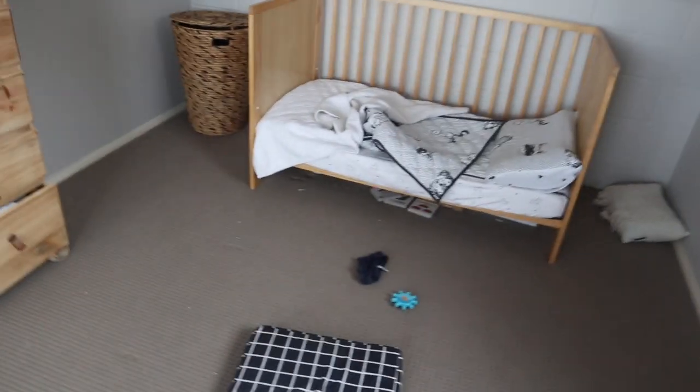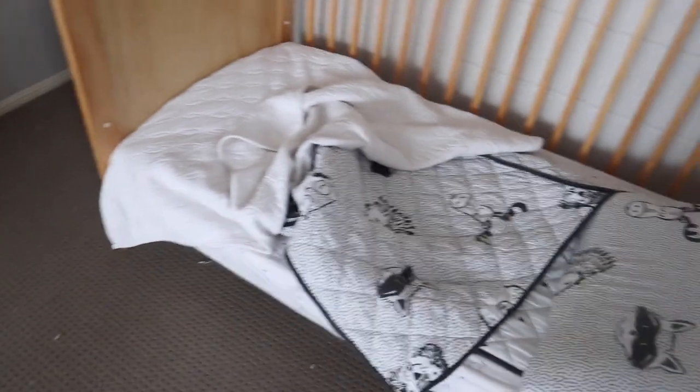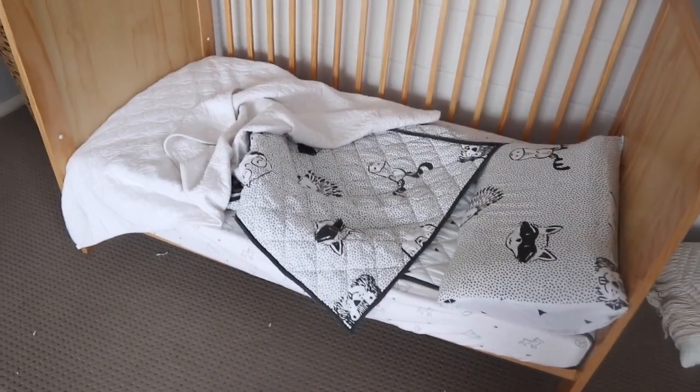Okay, so we have washing to do. Theodore's bedding needs changing, and we have a load on now. We have wipes to do, so I think I might do that after we get back from the grocery store. But I might actually strip that now and have that ready to go, and his new bed ready just in case he falls asleep.